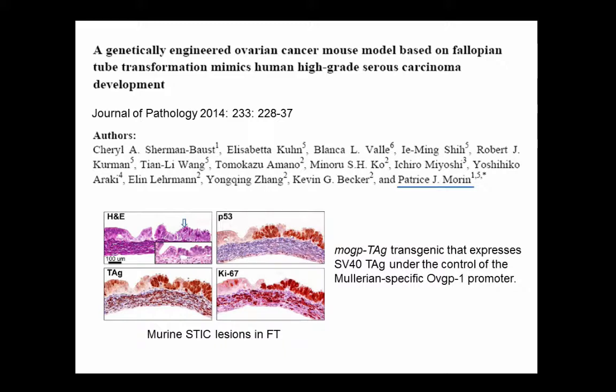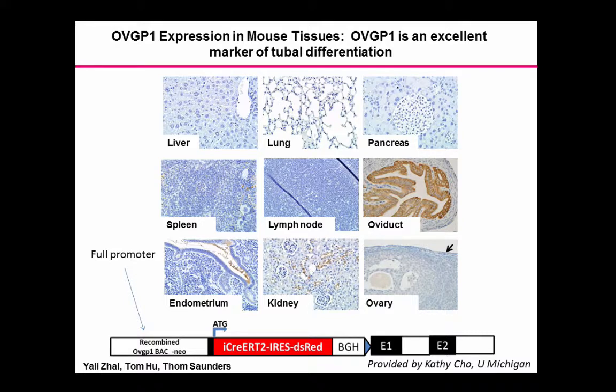So, exactly the same model system, but now demonstrating that transformation of the fallopian tube was undergoing a very similar process. Now, Kathy Cho at University of Michigan has taken the same model one more step. If you look at just those 2.2 kilobases of the promoter, I told you that you get cancer all up and down the Mullerian system. What she then said is perhaps we're missing some of the regulatory elements, because this particular gene is very restricted in its expression to the oviduct. They don't see expression in the endometrium or in the ovary. So why are we getting cancers everywhere? Maybe we're missing some of the regulatory elements.